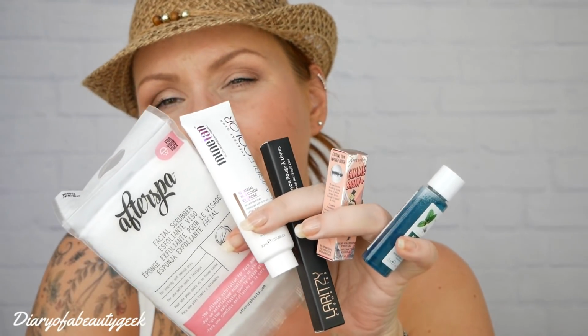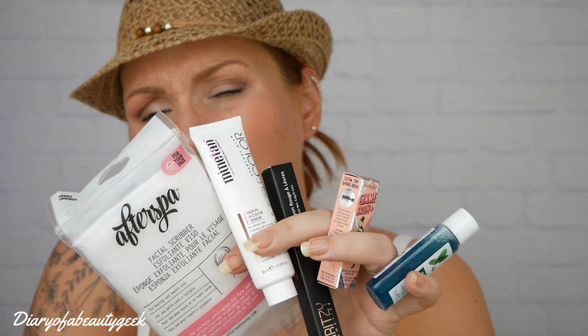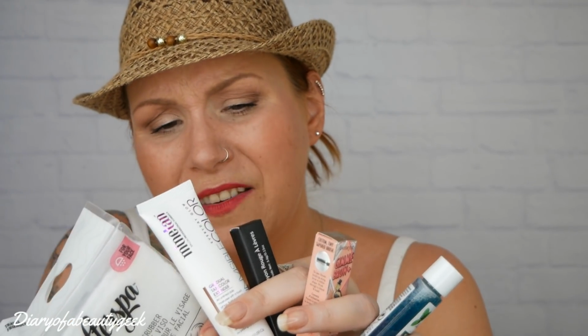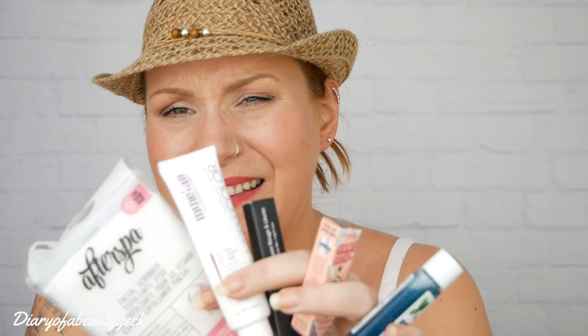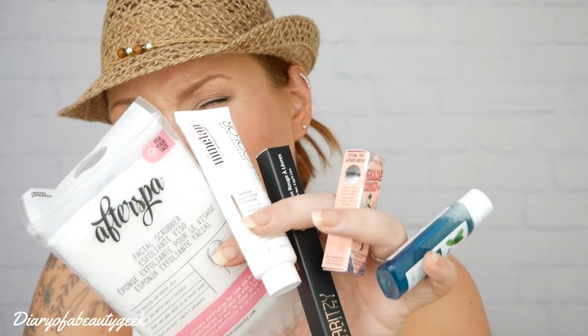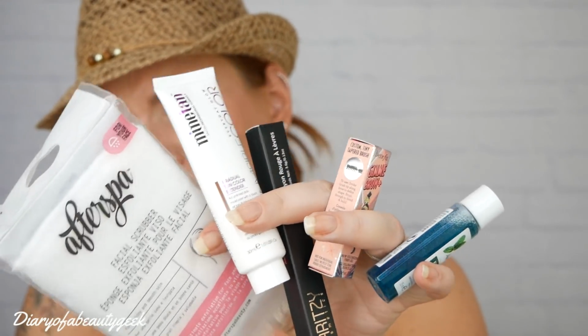So yeah, nice pretty box in collaboration with Paperchase. Some okay products there, but I'm going to be giving 3 away. I'm only going to be keeping the tan and the shampoo, so the rest I'll be giving away, which is unfortunate.